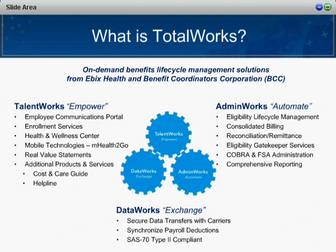So what is TotalWorks? Well, the first best-in-class strategy outlined by Aberdeen was empower employees to be more self-sufficient to reduce the burden on HR. We tried to simplify the many features into 3 active areas: TalentWorks, AdminWorks, and DataWorks. The intent behind the use of the gears is to illustrate the interconnectivity between them, and when they are built in just the right way and according to the employer's unique needs, they achieve outcomes that address all of the best-in-class strategies and create an immediate return on investment.